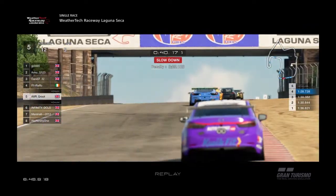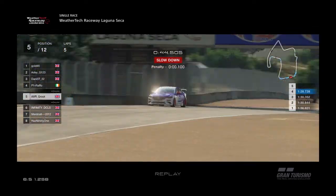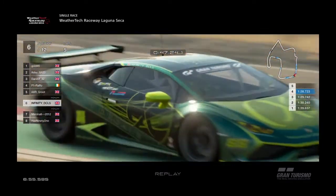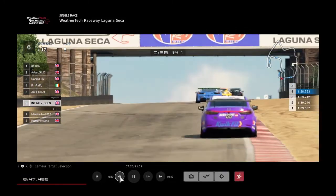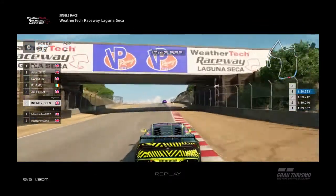Groot still in 5th place. He's just managing the gap as well now, trying to get rid of that penalty. 6th place is Dave. He's managed to get rid of that penalty. He gets it wrong through that corner as well. That's right on board with him. He's got Marshall behind him.